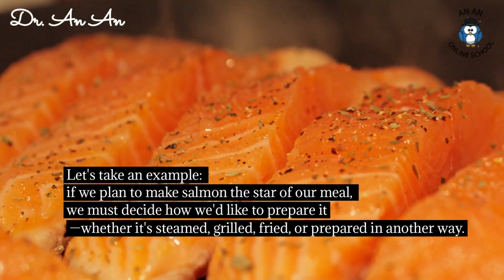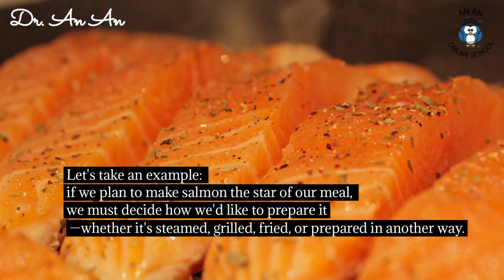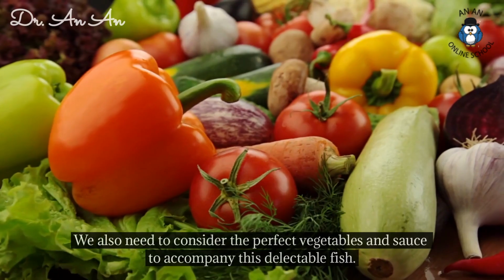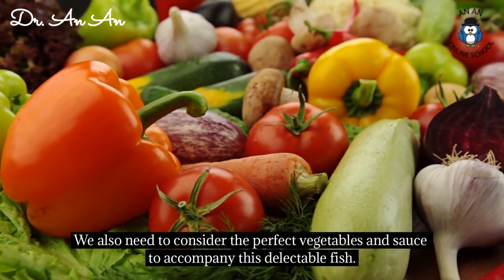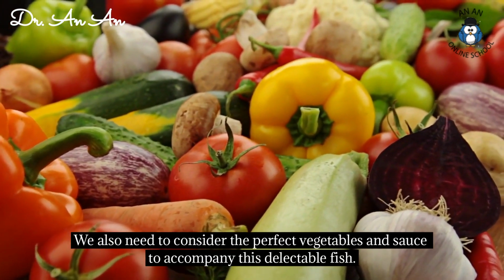Let's take an example. If we plan to make salmon the star of our meal, we must decide how we'd like to prepare it, whether it's steamed, grilled, fried, or prepared in another way. We also need to consider the perfect vegetables and sauce to accompany this delectable fish.